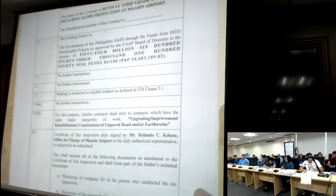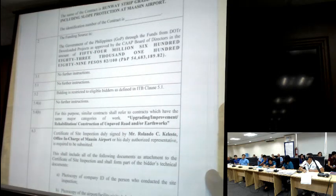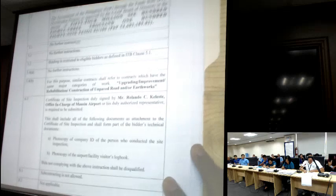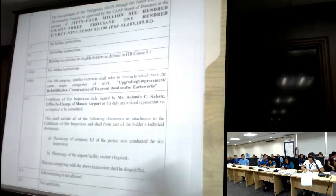Completing roads experience po, hindi natin siya isasama sa pag-compute ng SLCC. Ang pasok po doon is yung embankment na lang at ang aggregate base ng completing roads. Under item 6.3, Mr. Orlando Sikileste, OIC of Maasin Airport, will be the one issuing the Certificate of Site Inspection, or his duly authorized representative. And again, the company ID and the visitor's logbook of Maasin Airport are required to be submitted together with the Certificate of Site Inspection. Questions?